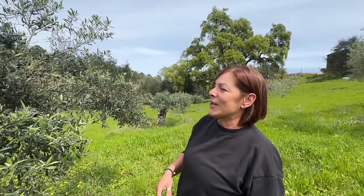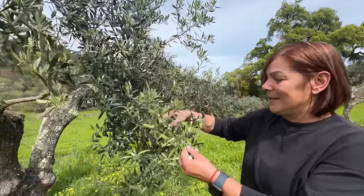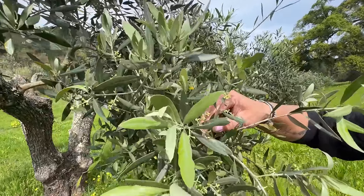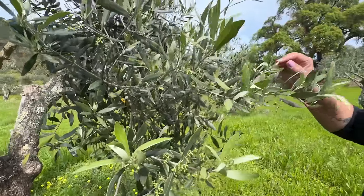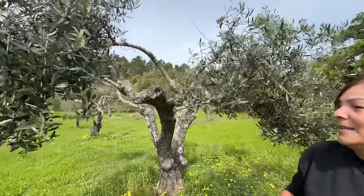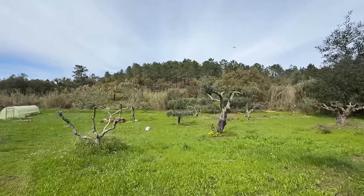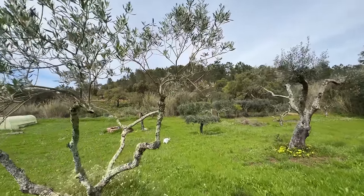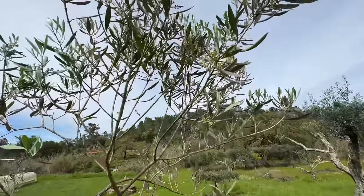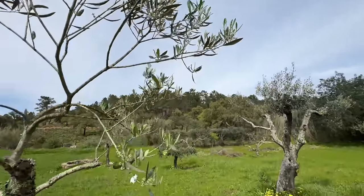Came down to check the olives, or the trees that we had pruned, and look, there's loads of it. I didn't think we were going to have any this year, but the first two trees look good. This one won't have anything. This one hardly got any branches. Oh wow, that little one that's never had any olives. Look up on top, it's great.